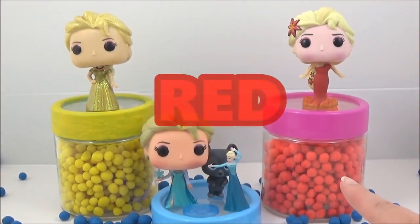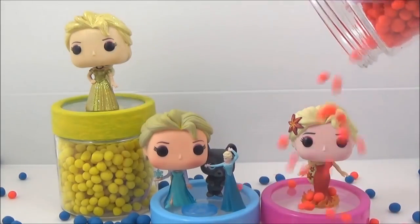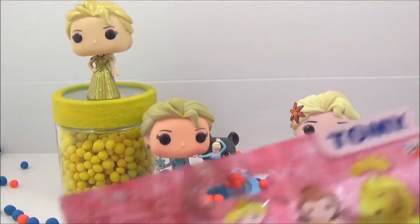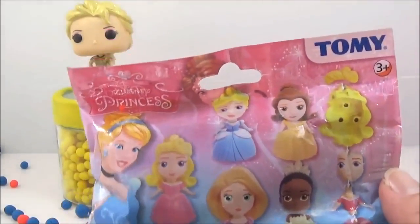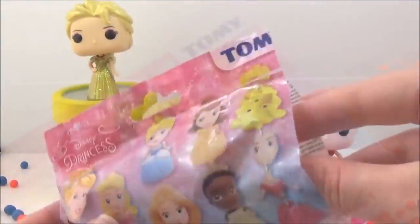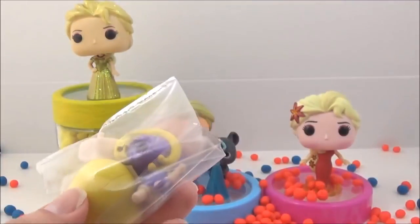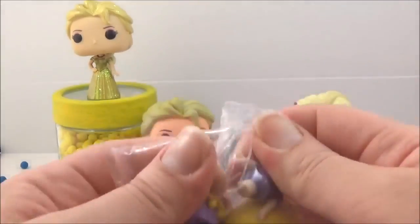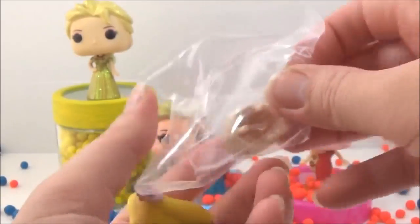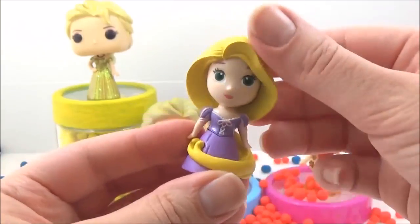Let's see what surprises are in the red jar. There was a Disney Princess blind bag. Let's see which one we get. We got Rapunzel.